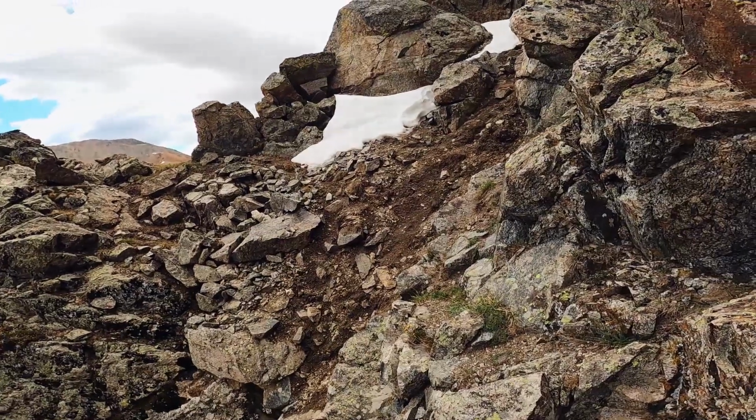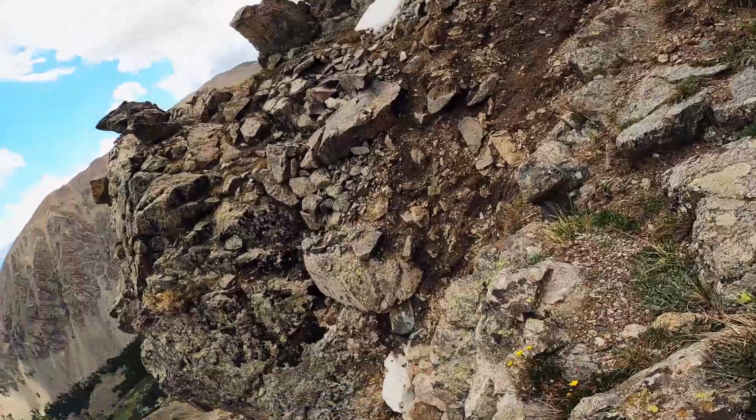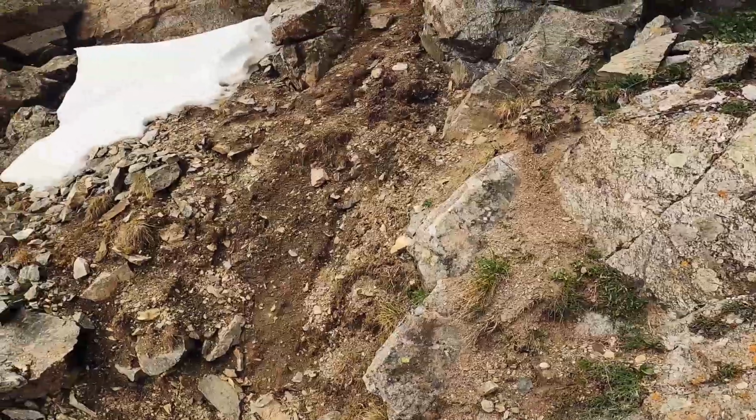This is so discouraging. I haven't seen where I'm going in probably a half hour. And what's even cooler is all these clouds are rolling in. So I have no fucking clue what's happening.